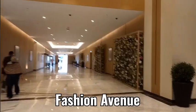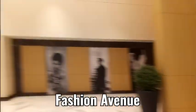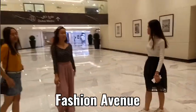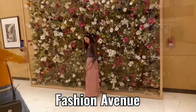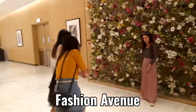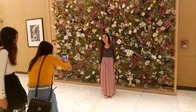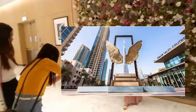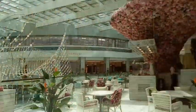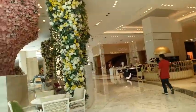Welcome to Fashion Avenue, the Dubai Mall. It is a luxury designer fashion brand located in Dubai Mall. I will just give you a very small glimpse in this area because our purpose is to see the view of Burj Khalifa building as well as the Wings of Mexico, and that is outside the Dubai Mall. So we just take a shortcut in this area going outside.